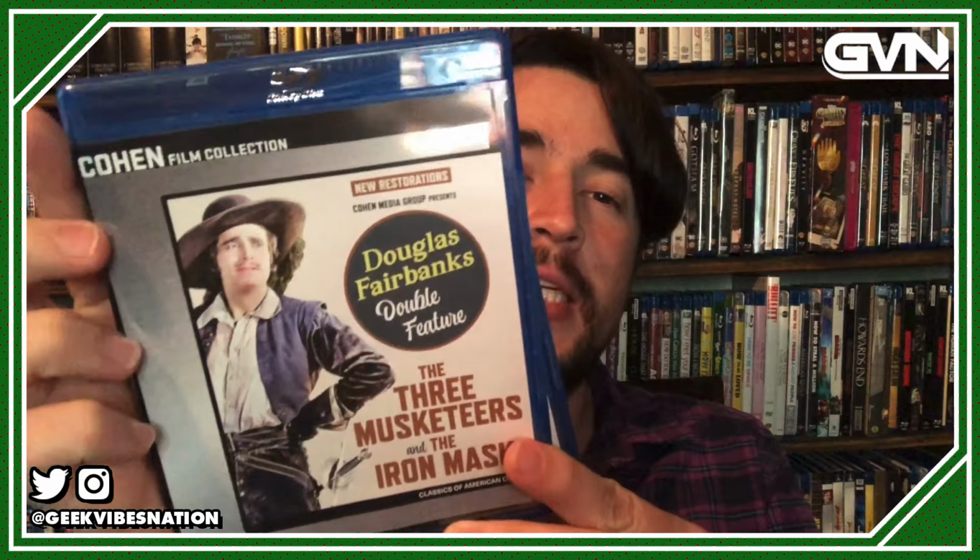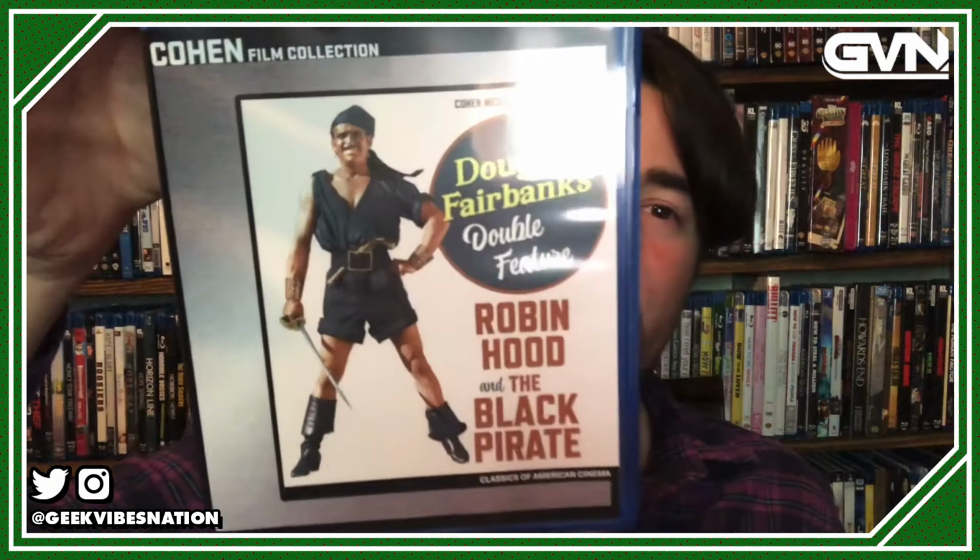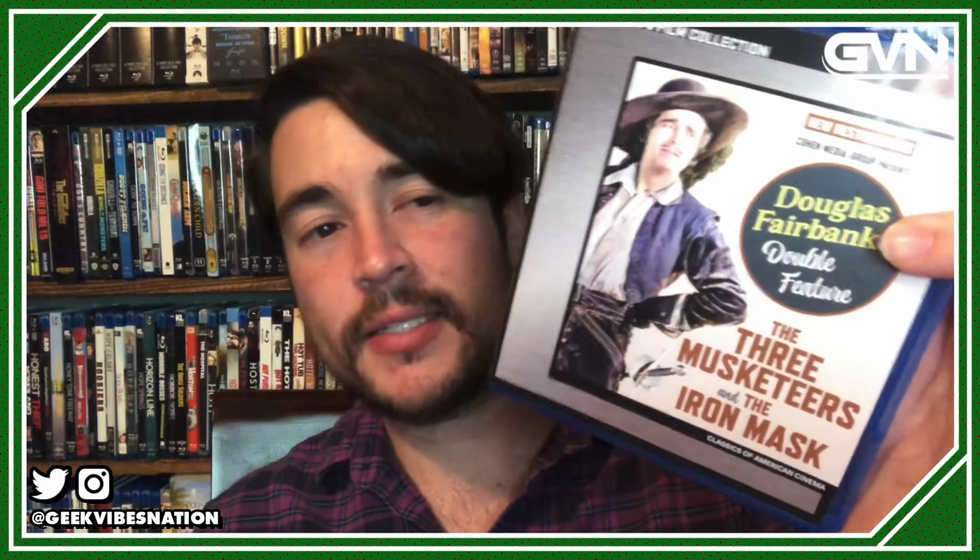The Robin Hood doesn't really get any special features, and then neither of the Three Musketeers or Iron Mask gets any special features, but those both get 2K scans derived from a 4K source. And the interesting thing is, this release with Robin Hood and the Black Pirate comes with DTS 2.0 audio. This release with Three Musketeers and Iron Mask comes with 2.0 and 5.1 audio.